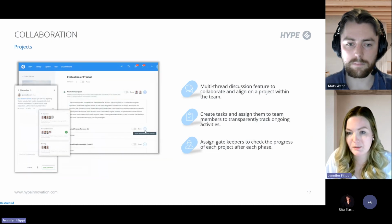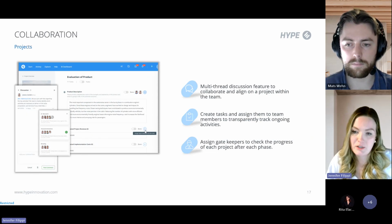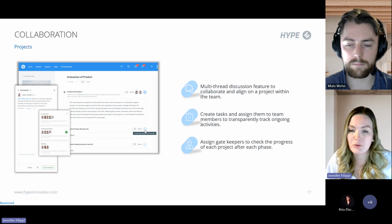The second big pillar here in projects is the collaboration part. We recently implemented a multi-thread discussion feature that allows the project team to discuss different topics by opening up new threads. Also within each project, you can create individual tasks. These tasks can then be assigned to one or also multiple team members to manage responsibilities and track ongoing activities within the tool. Also for each gate, you can assign a different gatekeeper that will check the progress and health status of your project after each phase.